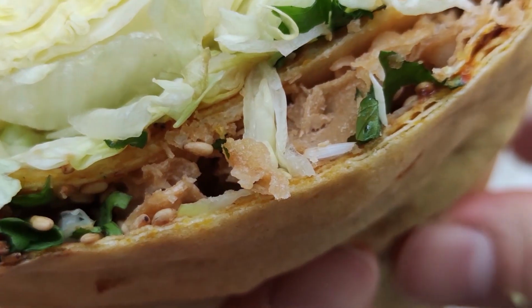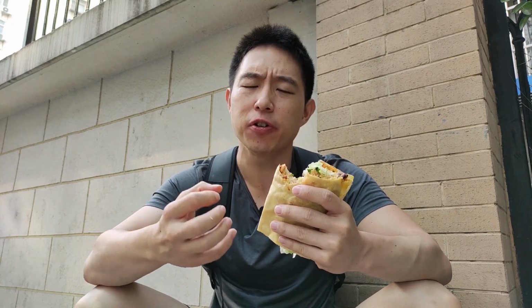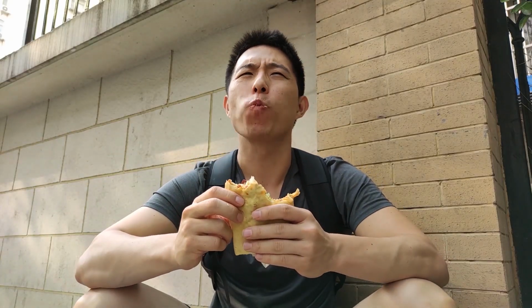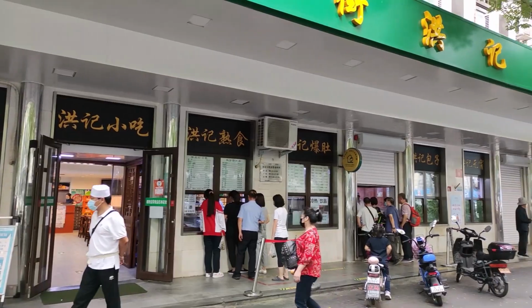That crunchy 脆片 just adds another layer of crunchiness. Wow, it's just crunchy, meaty, chewy, savory, all in one bite. Oh, this is nice. One more bite. Let me take my time and finish this. We'll go for our next stop.